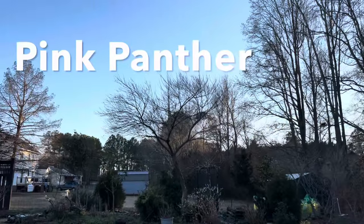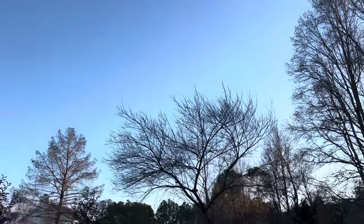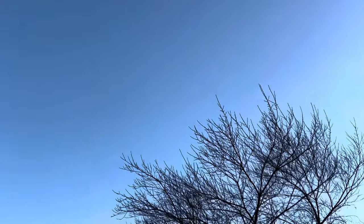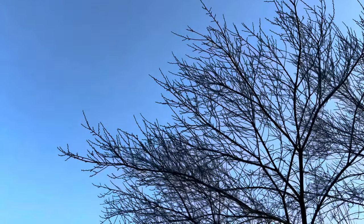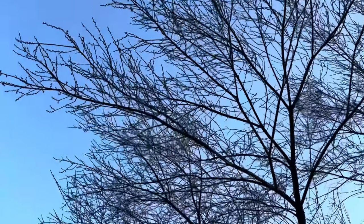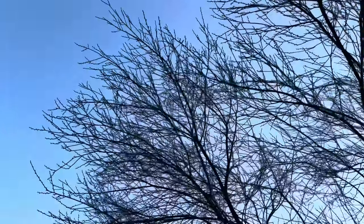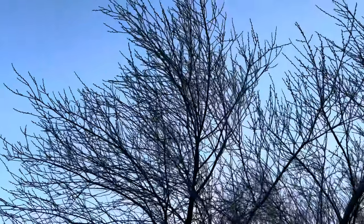And then walking to the Pink Panther, which is this tree right here. That's always the last one to flower. I do see that the buds are getting plump, but again, I don't see any open blooms yet. This just might be one of those years where they all bloom relatively early and at the same time.